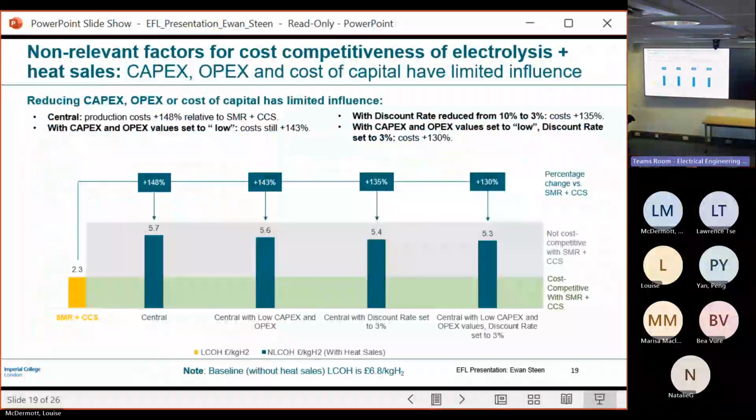Okay. Now some non-relevant factors for cost competitive electrolysis and heat sales. So interestingly, CapEx, OpEx, and the borrowing rate or cost of capital have very limited influence. And that's interesting because a lot of the policy initiatives I've looked at subsidize the CapEx of electrolyzers, for example, such as the Net Zero Hydrogen Fund, which offsets the price by 30% if you're using clean electricity. But as you can see, lowering the CapEx doesn't have much of an influence because electricity is the most significant factor for the price of electrolysis.